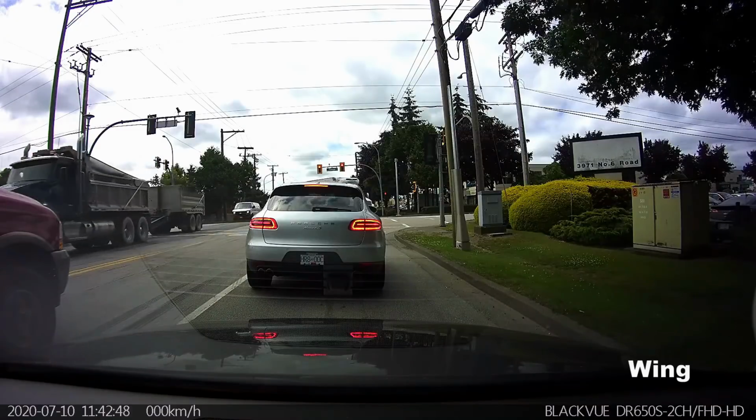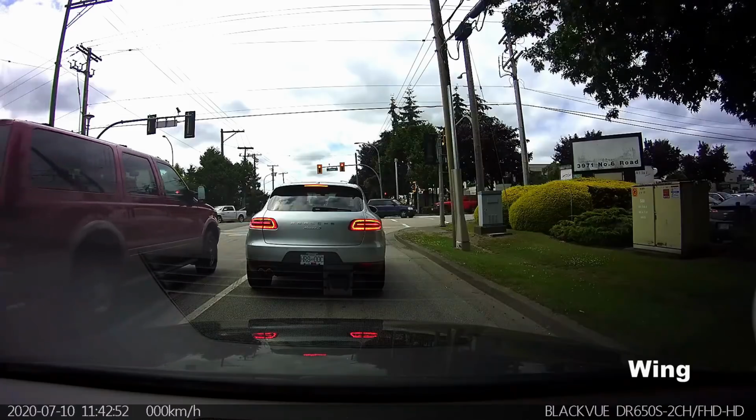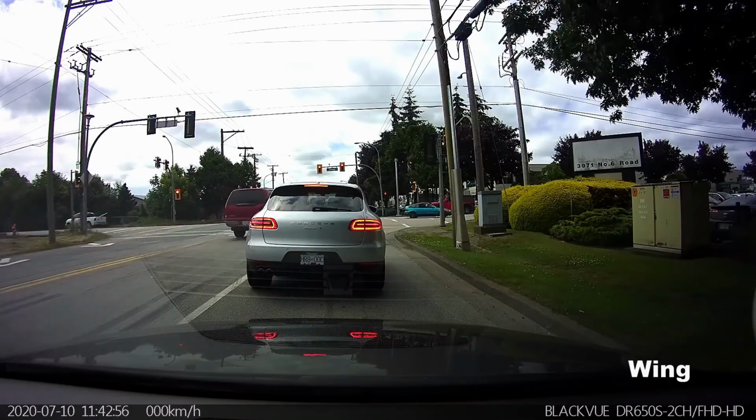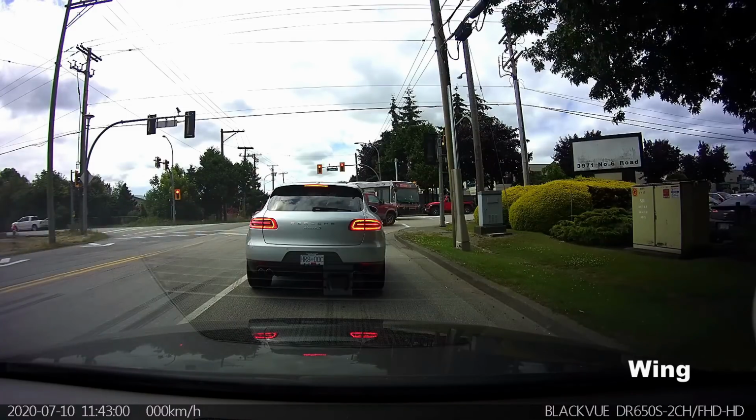Here's another head-scratching moment. This red truck is trying to get in. I guess he just decides, you know what, screw it. Even though he's crossing a solid white lane anyways, he's just going to make his own right turn lane from a far left lane. Too bad he gets blocked off by the bus.